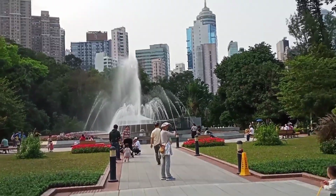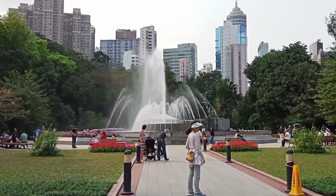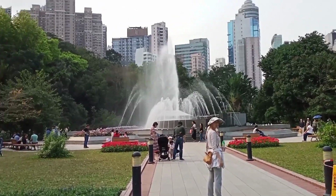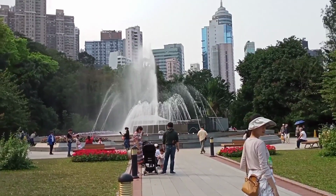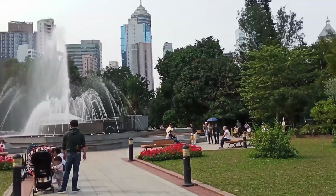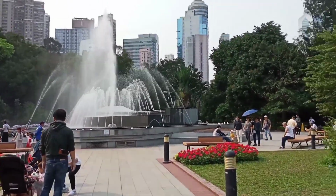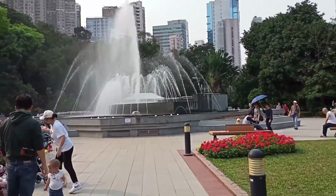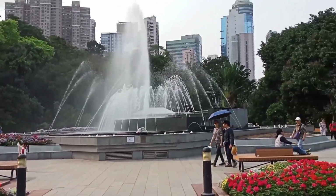So ayan guys, pag akyat mo dyan sa pinaka entrance, tapos ito dito sa middle ng park, mayroon pala ditong fountain. Ang ganda, tingnan nyo guys, oh. Ayan. For almost 20 years ngayon ko lang ito napuntahan guys. Ang ganda, oh. Ayan.